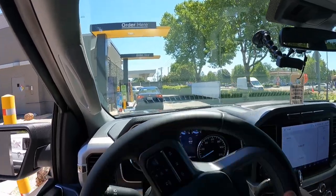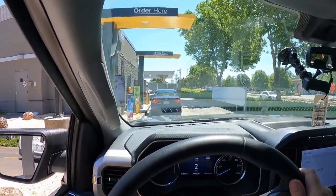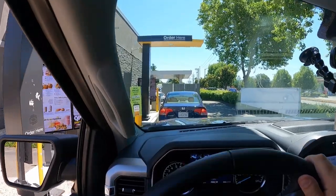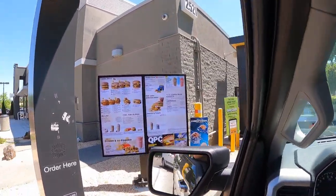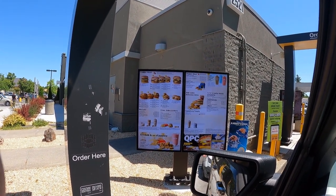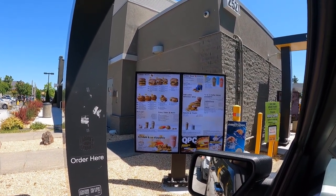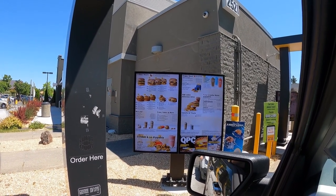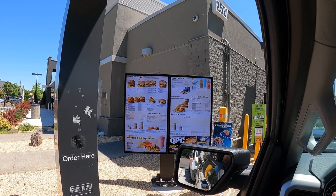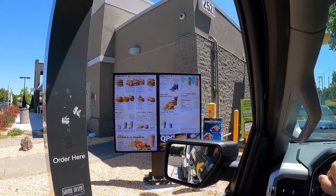Okay, so we're getting closer to our order point. The car in front of us is now ordering. This is where you got to be thinking about what you want. You don't want to be caught not knowing what to order, because then the people behind you start getting restless and you don't want to see that. So now, to continue the baseball metaphor, we are in the on-deck circle.